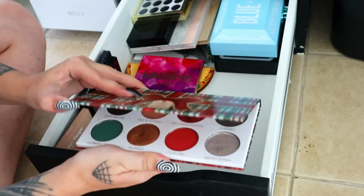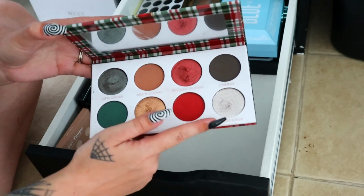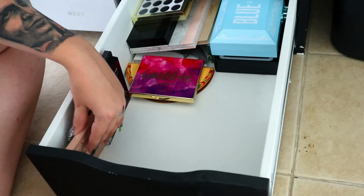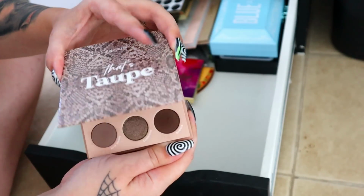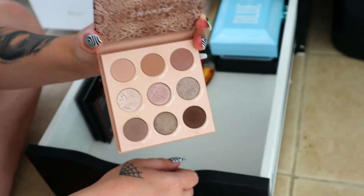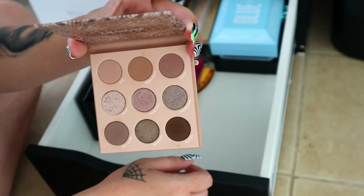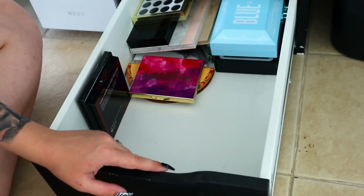Christmas Morning from Give Me Glow. I have to keep it. Look at that silver and this red. Have to keep that. That's Taupe from ColourPop. Oh my god, I love this palette so much. But I am going to declutter it because I'm using that Shadow Kiss one so much for the exact same vibe. And I also have that Rock Candy palette from ColourPop as well. So I'm going to declutter it even though it's fantastic quality.